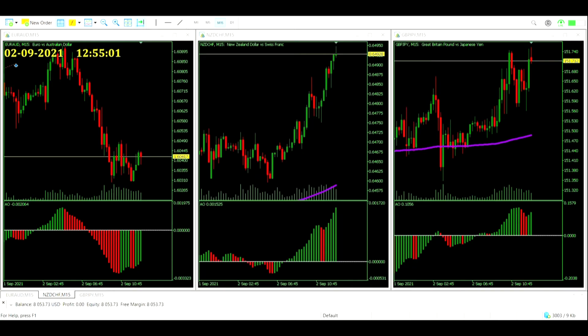Not a lot going on at 5 to 1. Price just coming off those extremes there, bouncing off that high a little bit on the New Zealand dollar, Swiss franc, and same over on the pound yen. Let's hope we do get some reversals over there. The euro Aussie dollar just ranging at the moment.